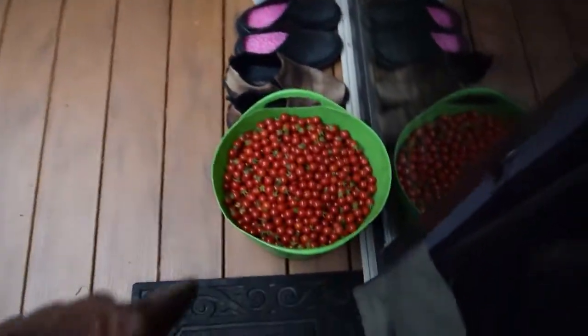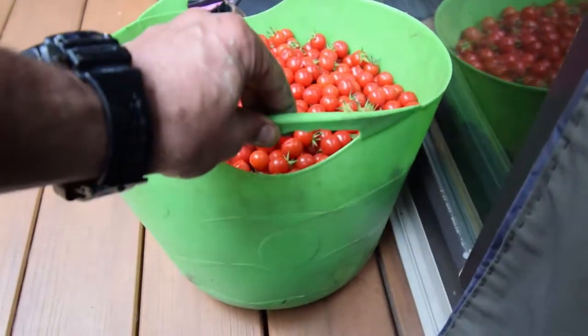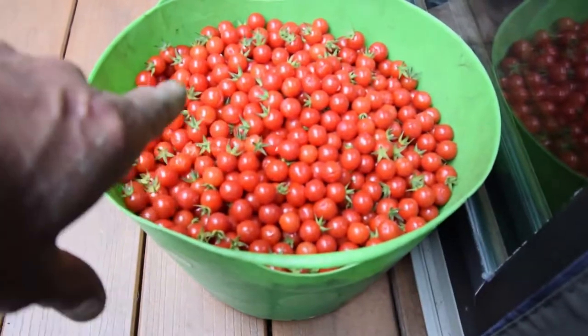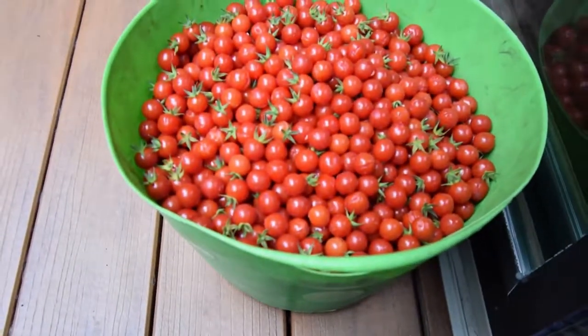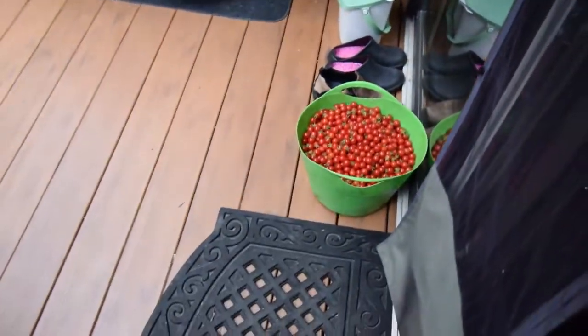Let's go out here. I'll show you guys the little Matt's Wild tomatoes. So we got a whole bucket full. And we're going to probably just take these and pick off the stems and then crush them down and maybe make some tomato juice. Haven't decided yet. Or maybe we're going to dehydrate all those. I think Paula said we're going to dehydrate those.